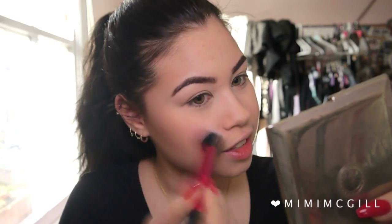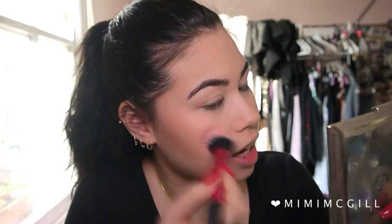What? It just fell out. Revolution's Vivid Baked Blusher in Love Me the Best, and I really love this. It's a bit glowy, so if you don't want to, you don't have to use a highlighter because it is a nice glow to the cheeks, but obviously I will. And I'm obsessed with blush lately. I think it looks so pretty on everyone.